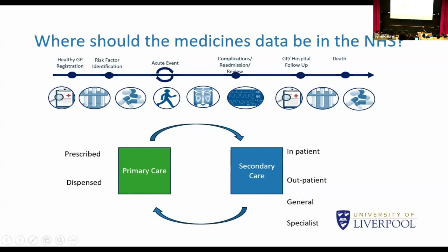In secondary care, we have inpatient data. If you're in a ward in a hospital, you will have inpatient care with your regular medicines, as required medicines, and so forth. If you're attending as an outpatient, you may have drugs that are prescribed by a secondary health care provider. And then you will also have general medicines, but also specialist medicines for cancers or for other complex conditions.